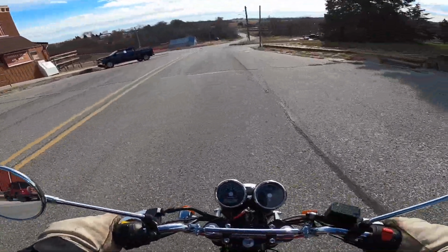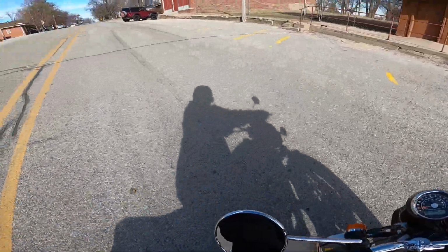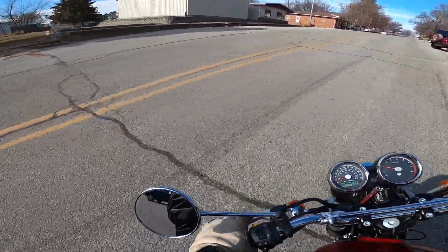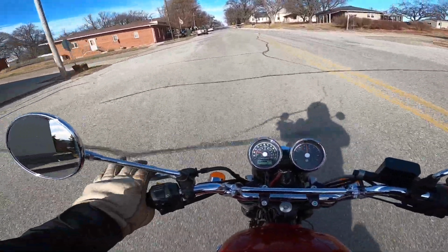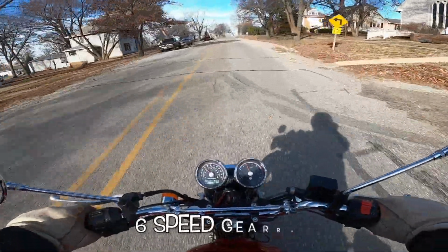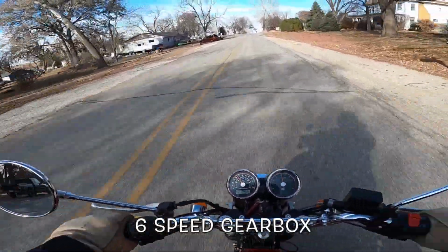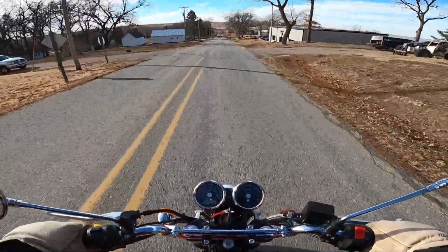Hey, there's the derailed grill. Check those people out. This thing just handles like a hoot. Very nice, very nice. The transmissions on these things are excellent, absolutely excellent. Fuel modulation is decent. Very good, actually.